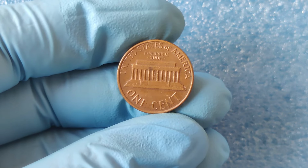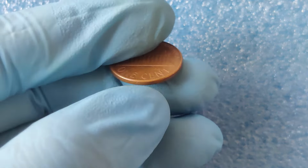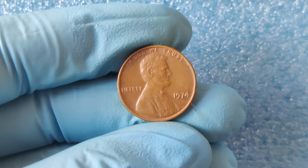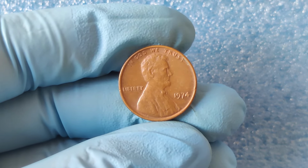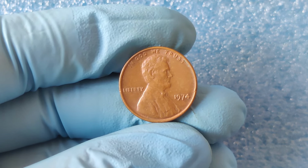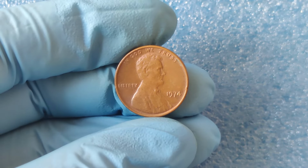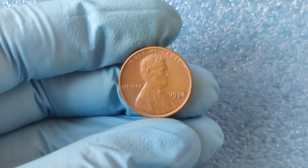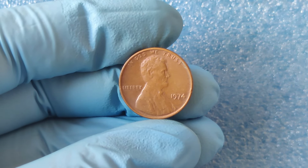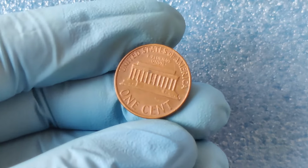One last word of caution: there are counterfeit versions of the 1974 aluminum penny out there. If you think you've struck gold, or should I say aluminum, make sure to have your penny authenticated by a reputable source. So, there you have it. The 1974 Lincoln penny is more than just a piece of pocket change. If you're lucky enough to find one of these rare pennies, especially the aluminum version, you could be holding on to a small fortune.